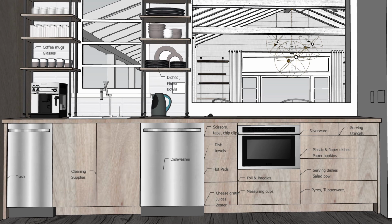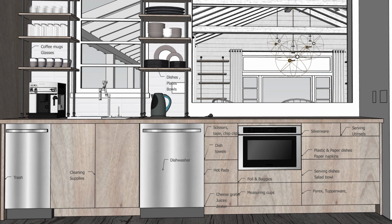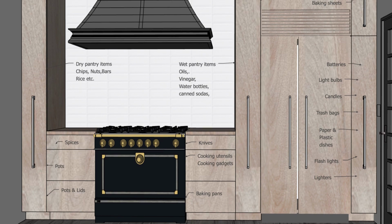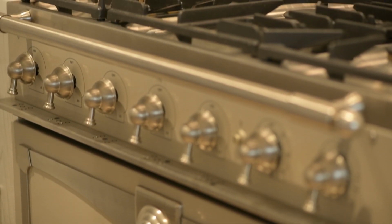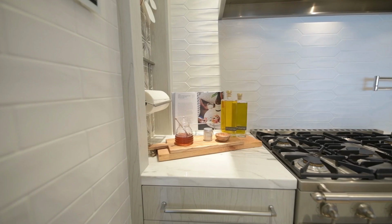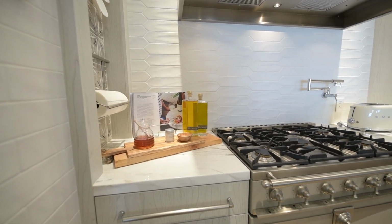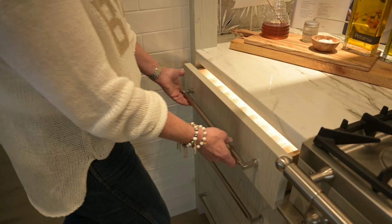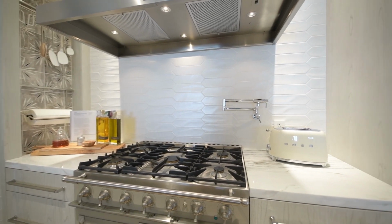So I go through and I identify what would go in each of these drawers so that I'm sure that I have room for absolutely everything. You always want to have some countertop on either side of your cooktop. The cooktop area should also have certain things around it. And I find that having knives on one side and having spices on the other, having my bottles of oil easily accessible, my salt and pepper, that kind of stuff is great to have right in that cooking area. Plus your pots and pans and your lids.